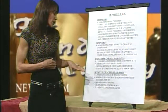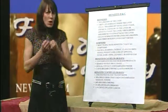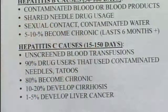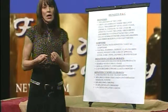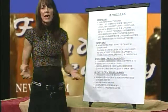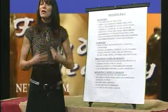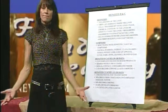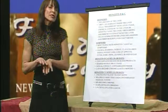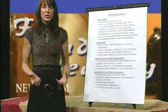When we look at how this becomes chronic with Hep B, only 5 to 10% of the people with Hep B have chronic Hep B symptoms, where you get that liver inflammation, where you can't get rid of it, where it's detectable. So the other 90 to 95% fight it off with their own immune system and it's gone. Okay? So just those that tend to have compromised immune systems, or those, once again, that have liver issues, are going to tend to have it develop into a full chronic situation.